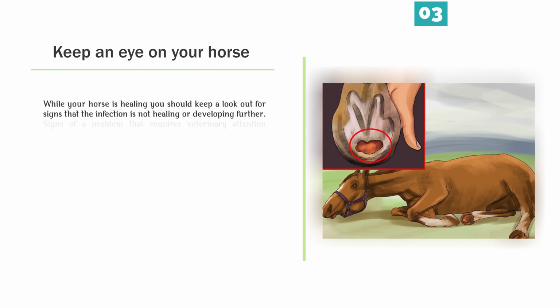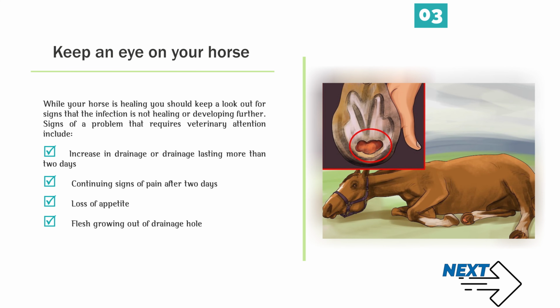Number 3. Keep an eye on your horse. While your horse is healing, you should keep a lookout for signs that the infection is not healing or developing further. Signs of a problem that requires veterinary attention include increase in drainage or drainage lasting more than 2 days. Continuing signs of pain after 2 days. Loss of appetite. Flesh growing out of the drainage hole.